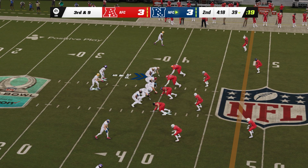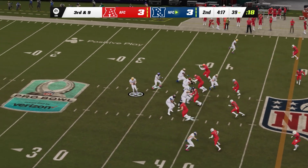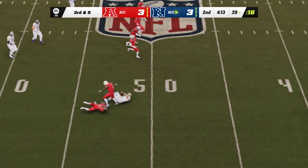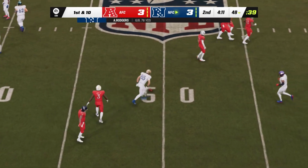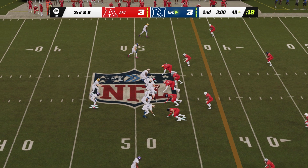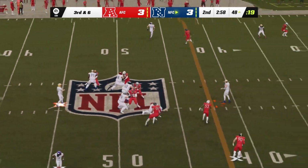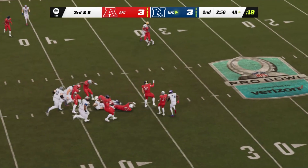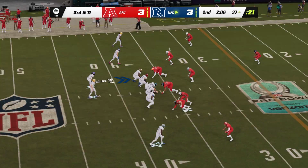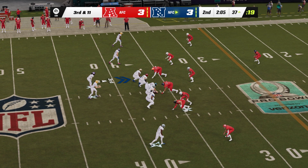Third and 9. Now Rodgers completes it to the tight end, Kittle, and he'll be taken down. Rodgers going to throw, and able to haul it in is Kittle. And he's going to be taken down just shy of the third. A tough test here, though, 3rd and long.